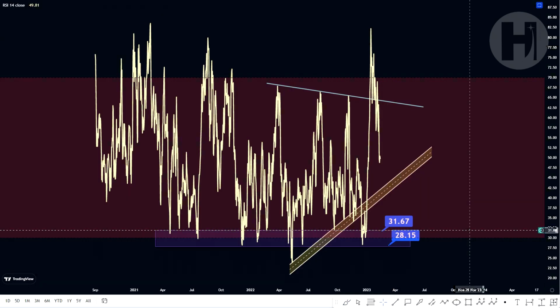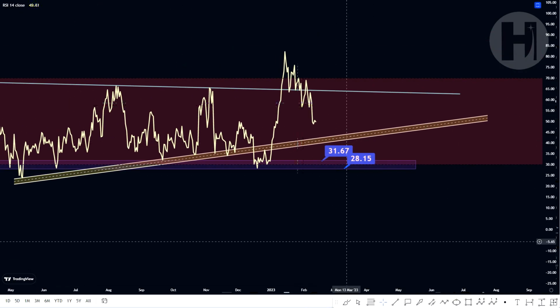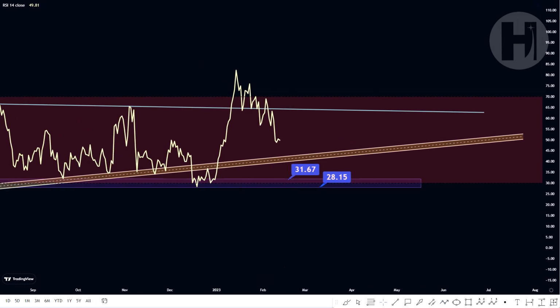Now, taking a look at the daily RSI, as you can see, we're coming back down slowly but surely. And as you can see, we do have some sort of a channel here.